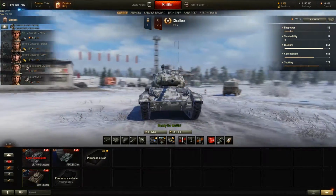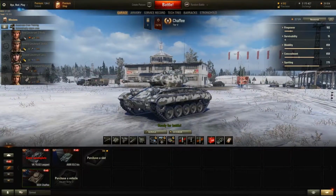So that's it for the garage business, and let's have a look at the battle which happened on the stream to see how this tank is really competitive with higher tier light tanks.